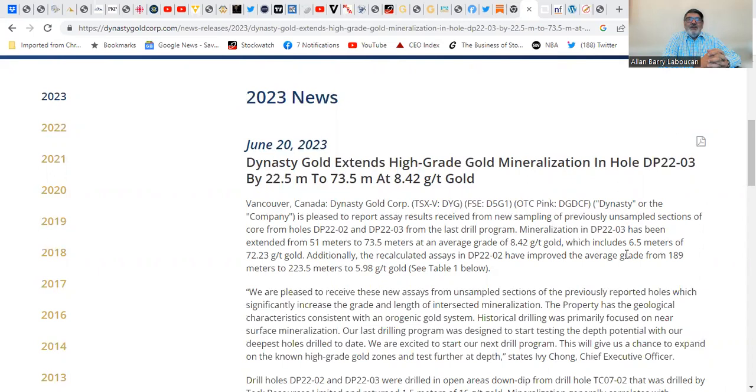Additionally, they recalculated assays in DP 22-02, and that has improved the average grade from 189 meters to 223 meters to 5.98 grams per ton gold. And there's a quote from Ivy Chong, who's the CEO of the company.